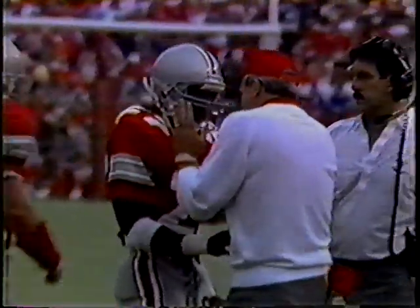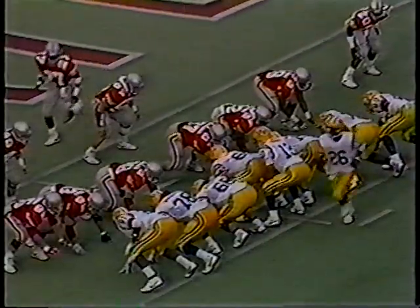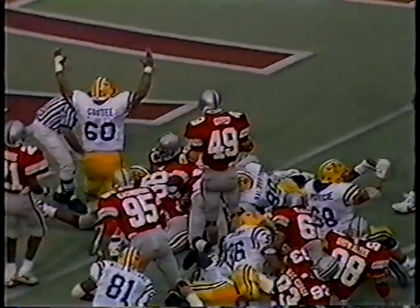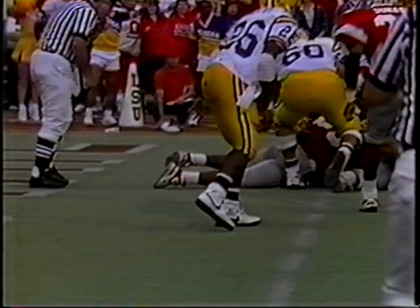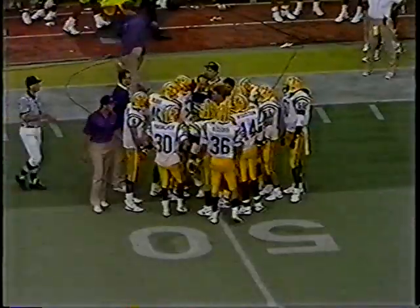David Brown gets some words of wisdom from John Cooper. Fuller takes his handoff, goes over the center of the LSU line, sidestepping some would-be tacklers, putting his head down and getting into the end zone. Here's a ground level shot of the same play. Again, Fuller taking the handoff, cutting back from left to right, finding an open space in the line, getting into the end zone.